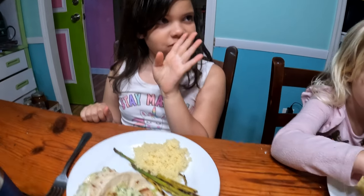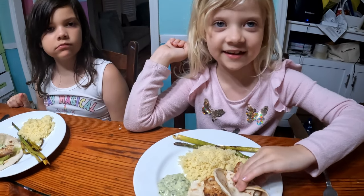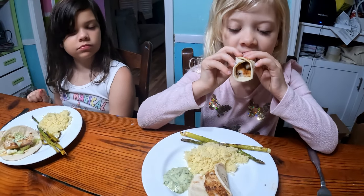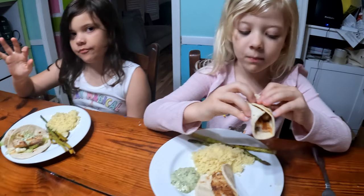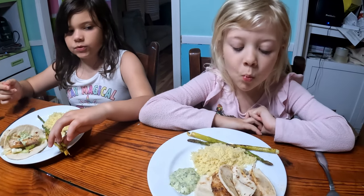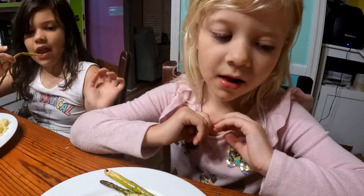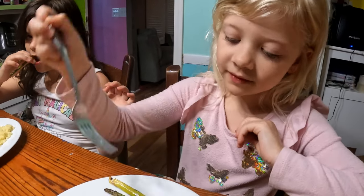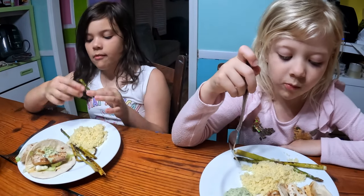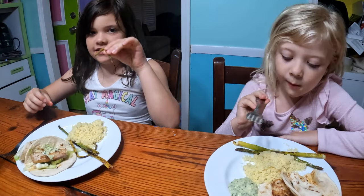That's really good. I'm gonna try my Spanish mackerel with this pepperoni. Actually, I really like the way we cook the Spanish mackerel. I love it. I'm gonna try some of this couscous. And I'm gonna try some asparagus.